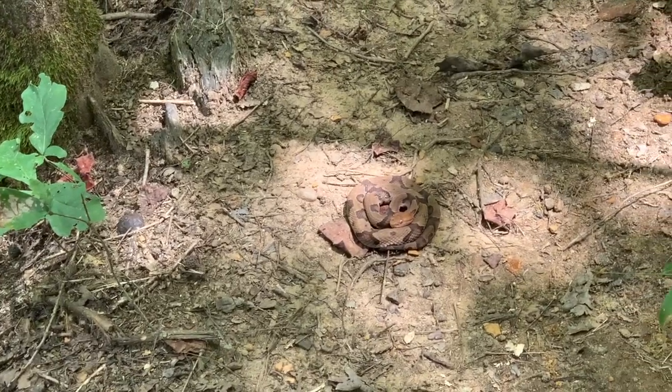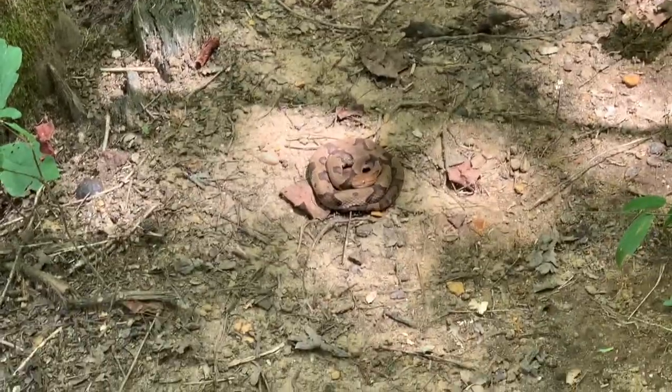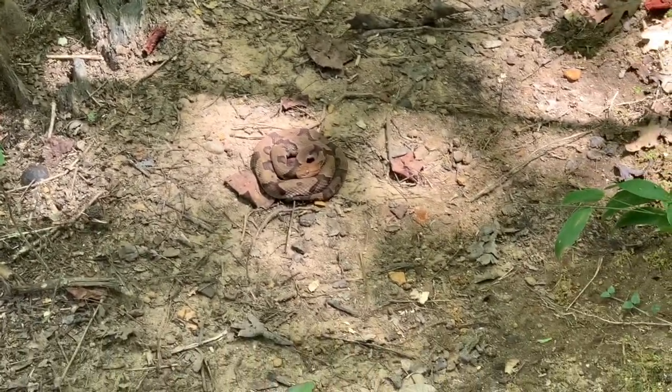Be very careful on the paths. We found a snake. He's coiled up and sleeping though, so I don't think he's going to bother anybody.